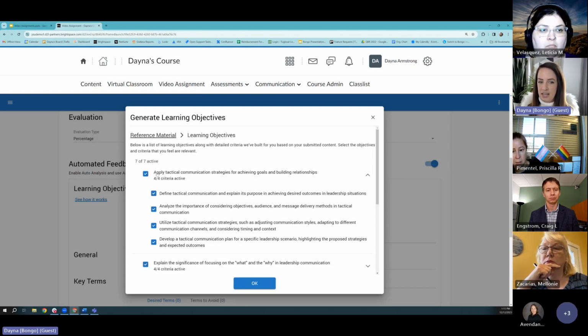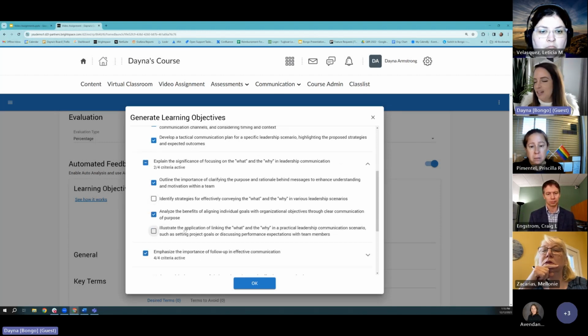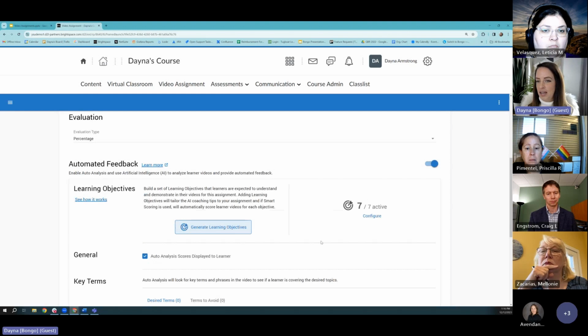So as the instructor, I can say, yep, I love this learning objective. I'm going to keep it. For this one, I like the higher level objective, but I don't really care if they identify strategies or illustrate application of thinking. This is just a random example. And once I'm convinced I like what I see, I can hit OK, and I'm done.